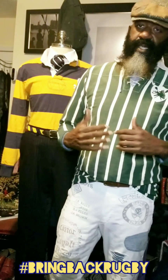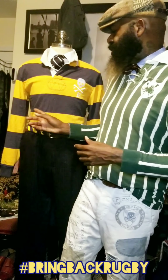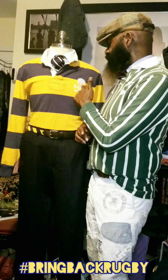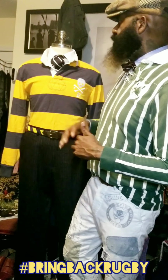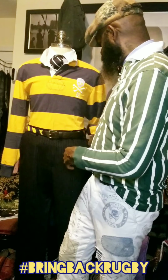So this is the iconic navy and gold striped rugby shirt from Rugby Ralph Lauren. We have the wide rugby stripes here, and like I said, navy and gold. But you also have the iconic skull and bones with Rugby FC in between each section here. This is one of the most iconic of the rugby shirts. It also has rugby and RFC here on the sleeve as well.